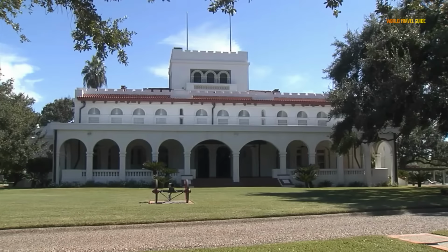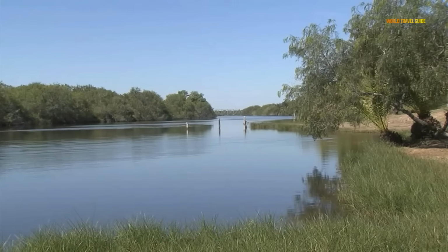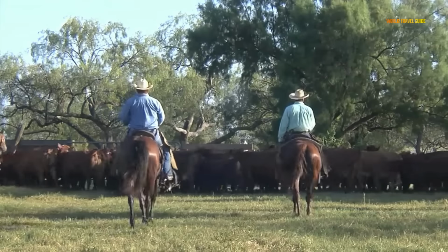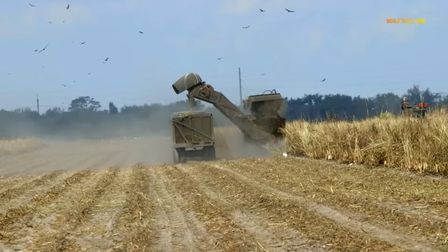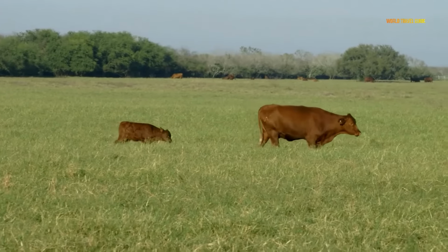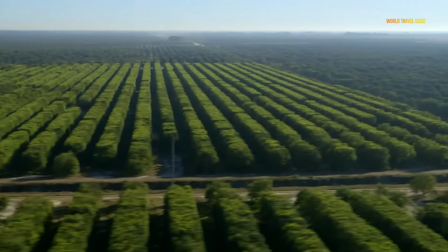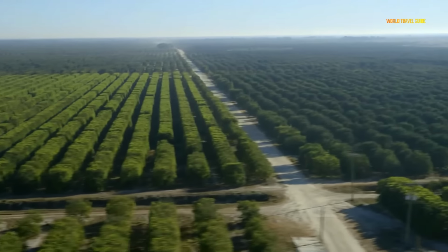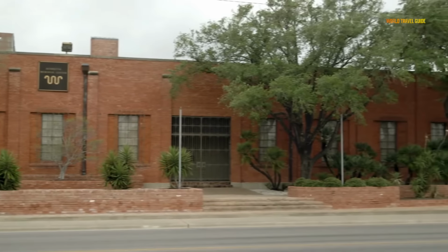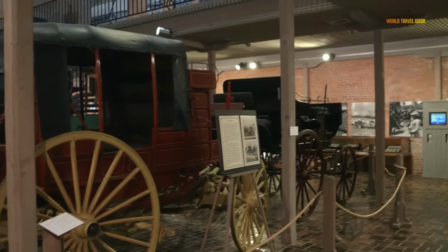Spanning over 825,000 acres, King Ranch is the largest ranch in the United States. In the mid-19th century, Richard King, a riverboat captain and soldier, made his way to Texas in search of new opportunities. In 1853, he purchased a vast slice of land, marking the inception of what would soon become an iconic symbol of Texas ranching. Over the decades, the King Ranch grew and evolved.